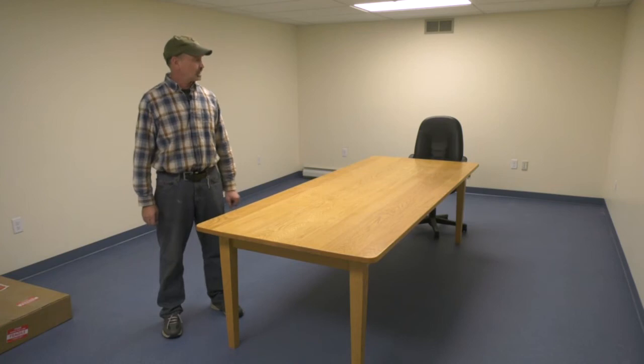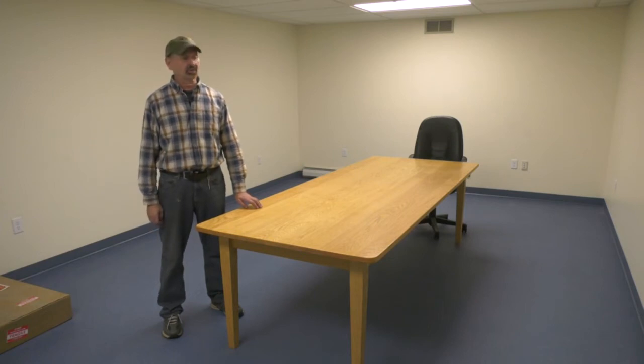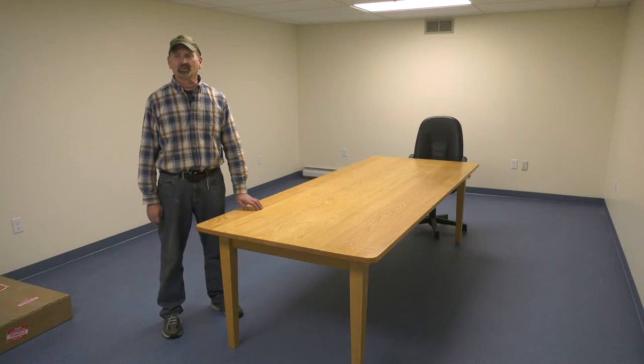So here we are in our new conference room. This is a space where we'll be able to have meetings for our board and for other groups that might come in to tour the shelter. Currently, we've had to have meetings off-premise because we haven't had enough space to have meetings in the shelter. So this will be a great improvement for us.